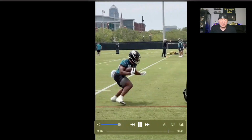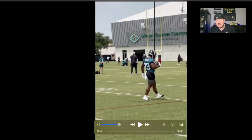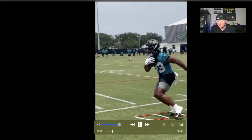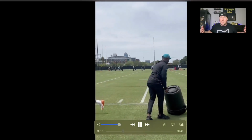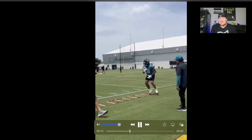So evidently, there's running backs that they liked that were on the board, but they decided to go with Tuten. There's other running backs that they did like that they couldn't get. Like they wanted Harvey, they couldn't get him. We mentioned that yesterday in the Harvey video. But we're looking at Bhayshul Tuten though. We got a lot of upside here. We got a lot of pop. We got a lot of explosiveness.